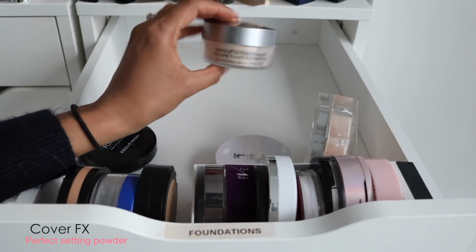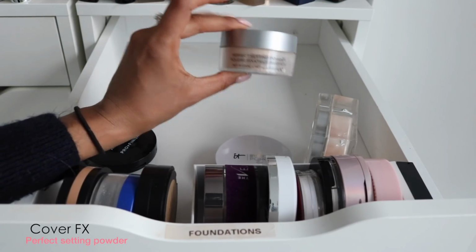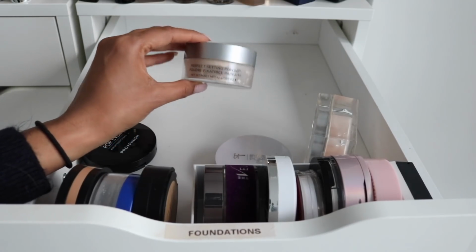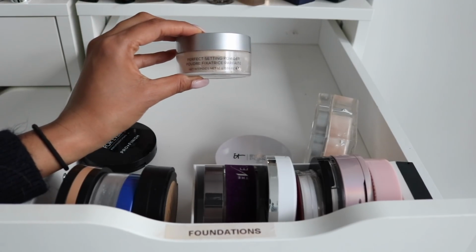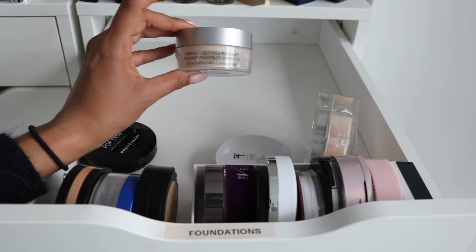Okay, back here we have the Cover FX Perfect Setting Powder, and oh my gosh, another powder that I used to love and I haven't used in a while because it was hidden back there, as you guys saw. Definitely holding on to this. This is a great setting powder, and I do love setting powders in general, so this is a really good one to set underneath your eyes as well as all over your skin, so I'm definitely gonna hold on to this.